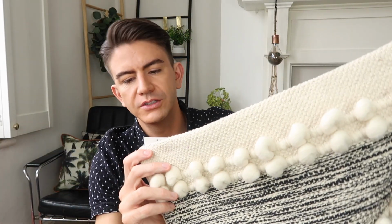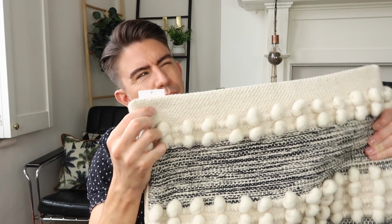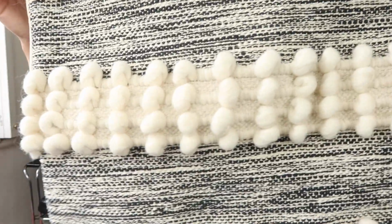And this one was down to 100 from 199. So I think it worked out about £8, maybe £9. Which I think is really good for a cushion like that.